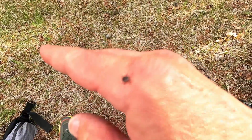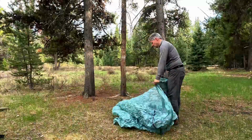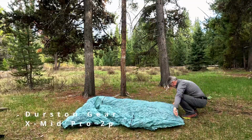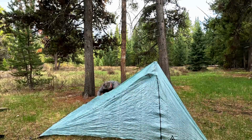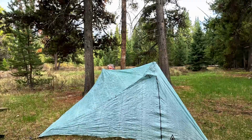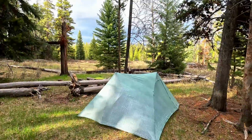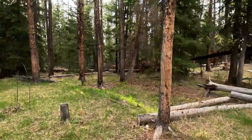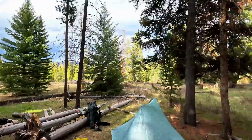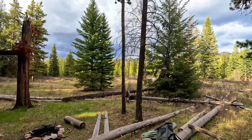Well, there's one tick I found. Well, that's not too bad. And it's a very pleasant place to be. You see the mountain peaks off in the distance there. Love it.